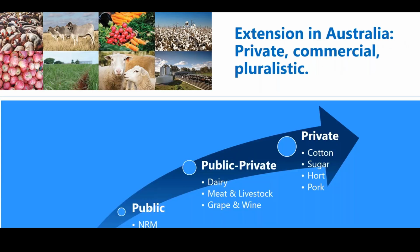Secondly, prior to beginning the project, we knew that Australian agricultural extension services were privatising, as Ian described in his introduction, and the degree of privatisation varied by sector, and that this mix of public, private and industry groups was referred to internationally as being a pluralistic agricultural extension system. But we didn't really know how far privatisation had extended, nor its impacts, positive or negative.